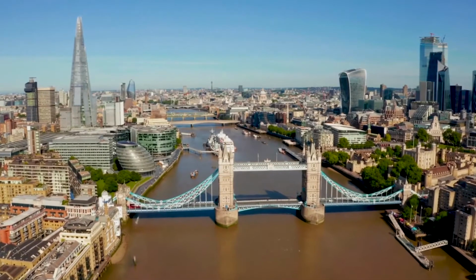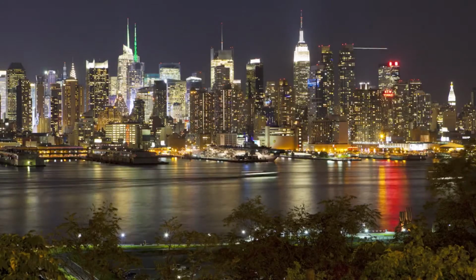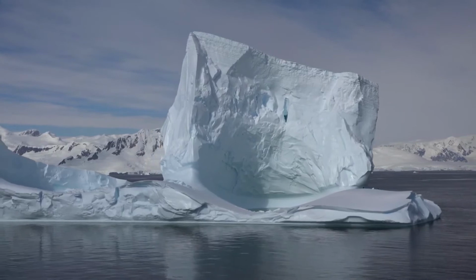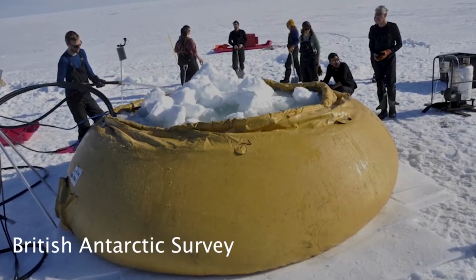And when we think about how much of the Earth's coastal area, think how many major cities there are in places like that: London, New York, Miami, large parts of Bangladesh, for example, even some small island states in the Pacific, those are all going to be under threat from climate change. And one of the big sources of that extra water is going to be water flowing in from the melting glaciers of the Antarctic.